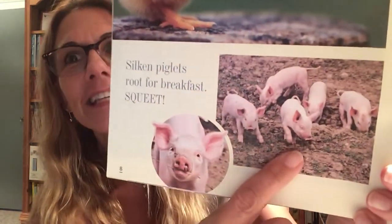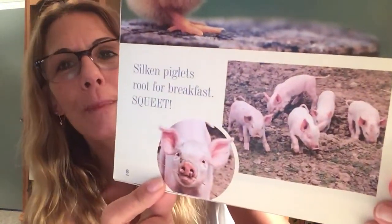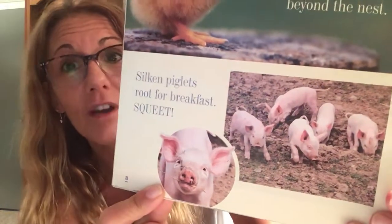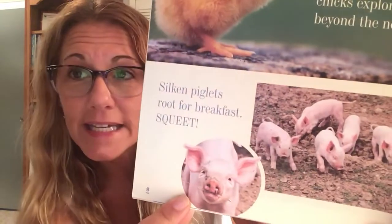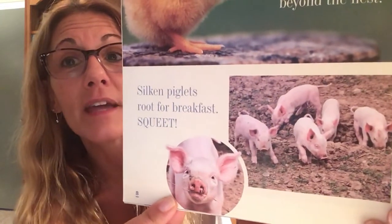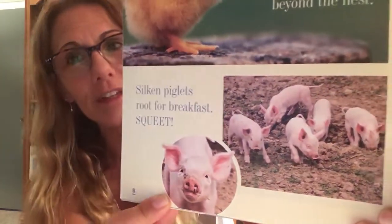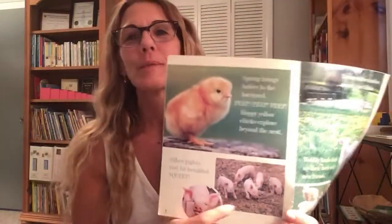And what are these? Pigs. Baby pigs are called piglets, and they make a squealing sound. Squeal, squeal, squeal. They're pink and they're born in the spring, just like baby chicks.